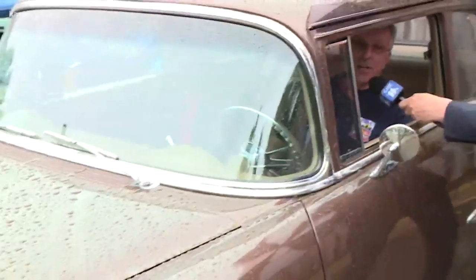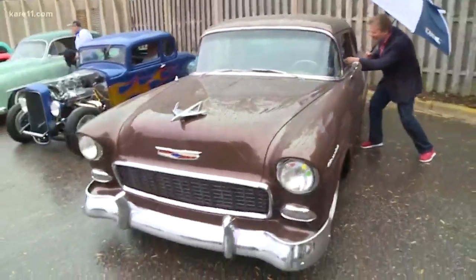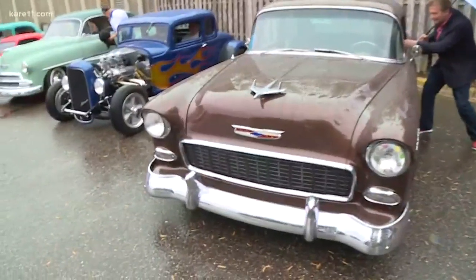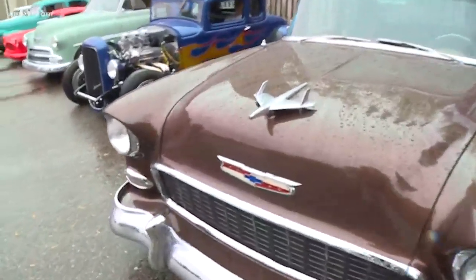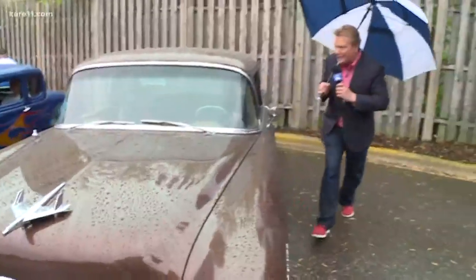It's a 1955 Chevy. It's been totally redone. It has power steering, power brakes, cruise, air conditioning. Labor of love, I can see here, and you got your wife involved in this. Boy, I'll tell you, that's a great thing. Thanks for talking to us.